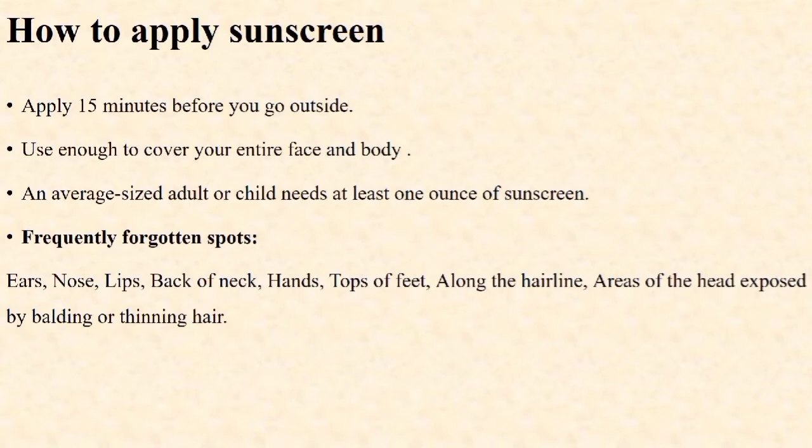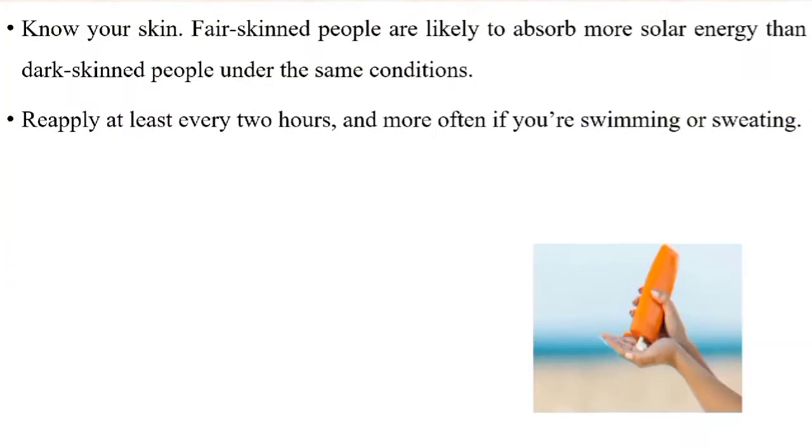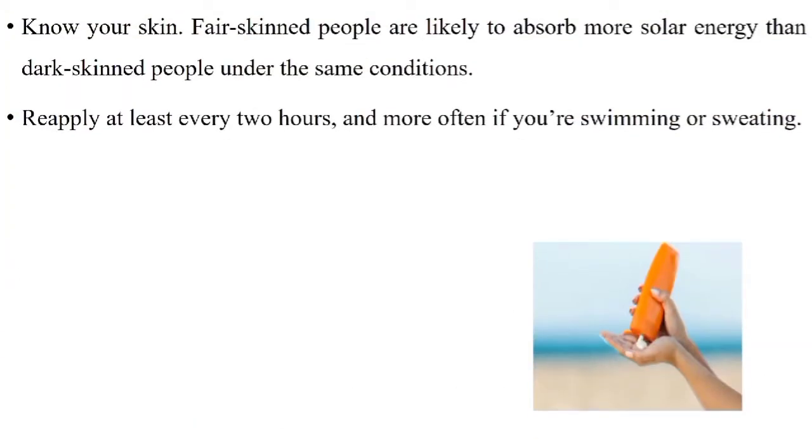Frequently forgotten spots: ears, nose, lips, back of neck, hands, tops of feet, along the hairline, areas of the head exposed by balding or thinning hair. Know your skin. Fair skinned people are likely to absorb more solar energy than dark skinned people under the same conditions. Reapply at least every 2 hours and more often if you're swimming or sweating.